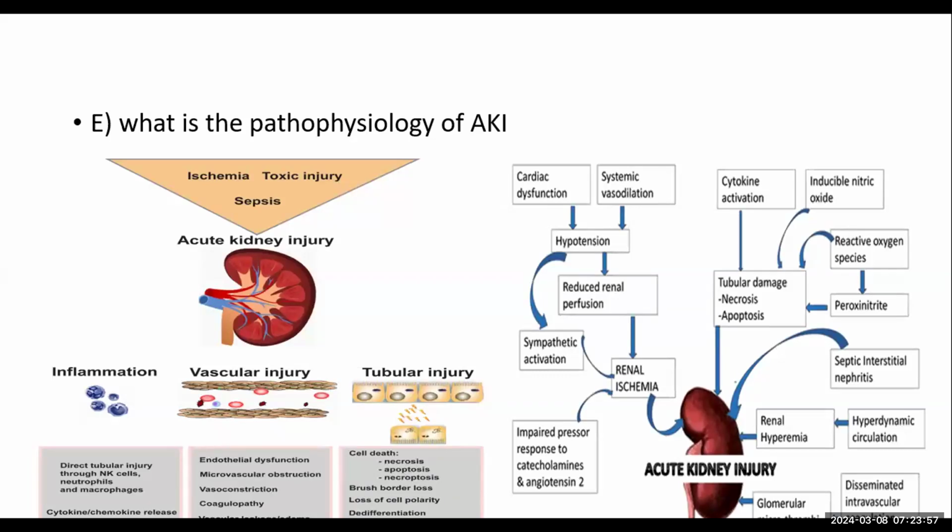There's also vascular injury, endothelial dysfunction occurs, there's microvascular obstruction, vasoconstriction, which I already talked about, coagulopathy. All of this is what we find when there's vascular injury. Also, there's tubular injury. Important to note in tubular injury is the loss of the brush border and loss of cell polarity. This is what actually leads to the proteinuria, because once the polarity at the borders are lost, then it's very easy for protein to be lost in the urine.